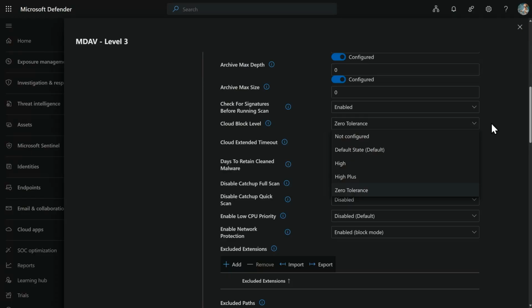Cloud block level operates at the opposite end of the spectrum, where it'll say, hey, we've never seen this executable before, so maybe we want to inspect it a little bit more. Based on the level you specify here, it determines to what level we should interrogate this file, pausing its execution before we allow it to launch. Therefore, on my developer environments where they're doing a lot of stuff with new code, I might want to leave that at default or put it to high. But on devices that are more static and more high risk, like domain controllers and certificate servers, zero tolerance might be reasonable.